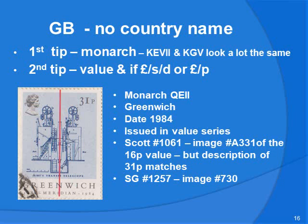The second tip is, is the value in pounds, shillings, and pence, or is it pounds and pennies? So here we have a stamp, it's 31p, so it's not in the sterling era. We have Queen Elizabeth there, so she's the monarch. Has the word Greenwich on it. And not all British stamps have a date on them. This is celebrating, I think, the centenary of Greenwich, 1884 to 1984. So we're hoping it's issued in 1984.